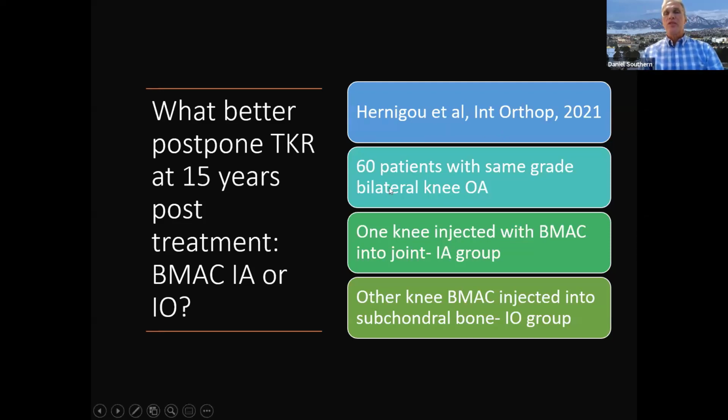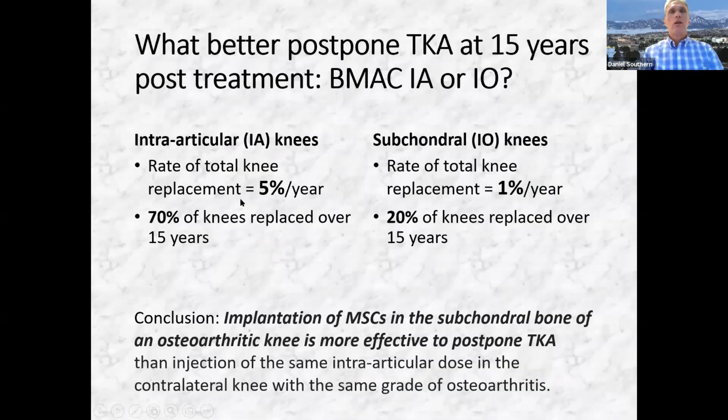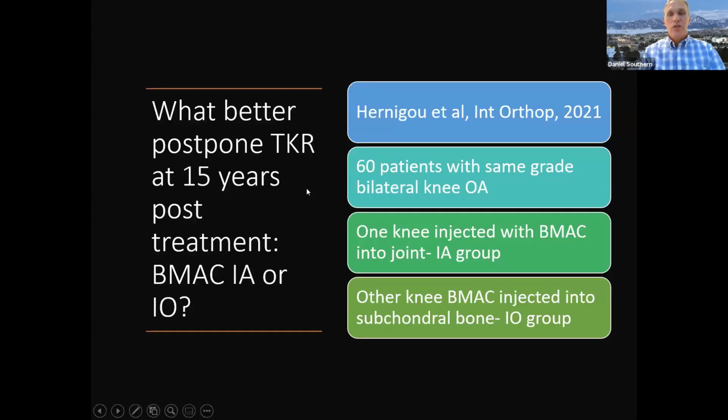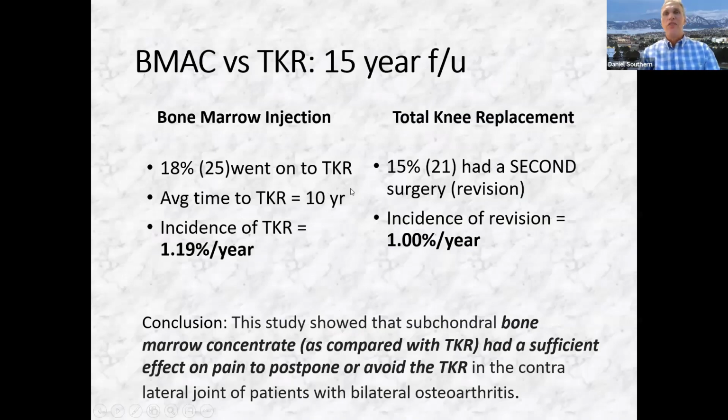What he did was he took 60 patients who had arthritis in both knees of the same grade. And one knee he injected with stem cells. That was the IA group, intra-articular group. Hold on. I got ahead of myself. That's not the study I wanted to tell you about first. This is the study.